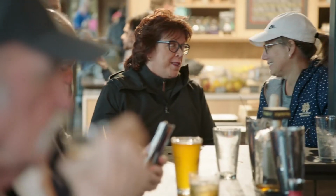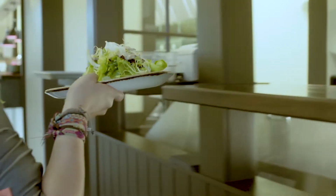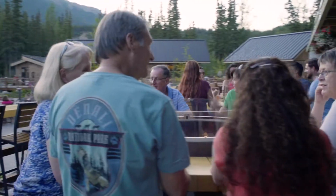This is an amazing destination for our guests to share stories of their Denali adventures, to enjoy a meal and a glass of wine on the deck, and to simply enjoy this beautiful atmosphere.